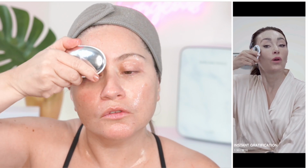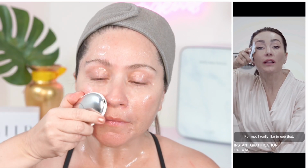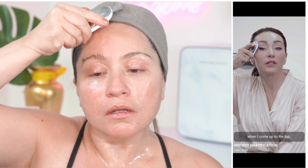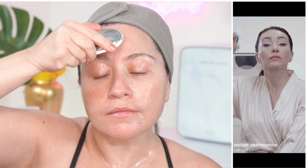In your cheeks, but it's free form. You just do whatever areas you want to focus on. And when it beeps, you're going to go to the other side. It's very nice to lift the brow and give a nice open eye look. And you see results instantly and long term.